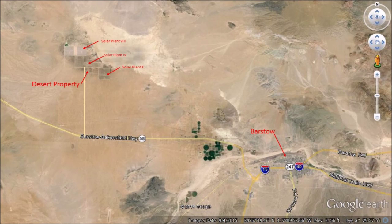This is a Google Map overview of Mom and Dad's property with respect to its location near the nearest largest town, which of course is Barstow. Their property is in the upper left. It is nested right up against three extremely large solar generating energy stations. From Barstow to the Harper Lake Road turnoff is about 15 miles, and you turn right on Harper Lake, and it is about another 6 or 7 miles of a fairly well-maintained dirt road. Mom and Dad's property actually is right on that road, as you'll see in the upcoming video.